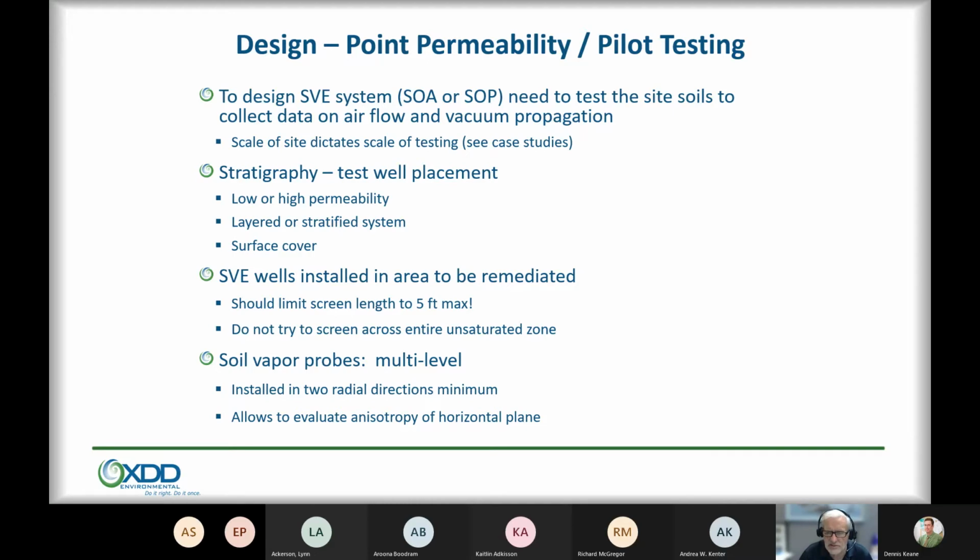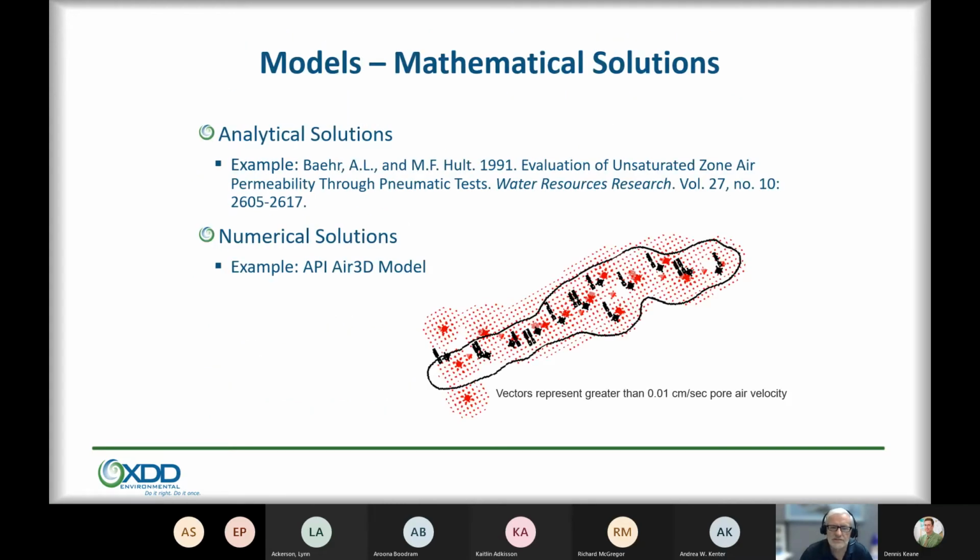Next, Dennis is going to go through some case studies in a little more detail. So again, don't be put off by mathematical solutions. All we're doing is using a tool. Some of them are very simple analytical solutions, some of them more complex 3D solutions. It depends on the system, but these are very easy to use models that take the data from the permeabilities, the extraction well, the flows that you measure, and the vapor probe data. You're fitting the data to the model to tell you what the permeability is, and also something about the anisotropy, something about the directional preferences, additional data about where the air is coming from and what the velocities are, so that you can design your systems.